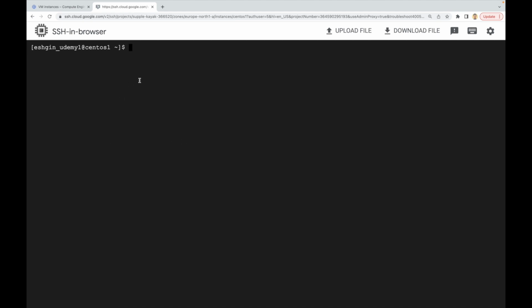Right now in our terminal, in our shell, we see that we have a name, then the @ sign, and then another name. As you already guessed, the first part is just the username. If you write another command called users and press enter, it will show the name of the user.